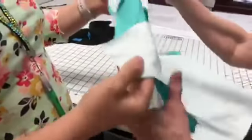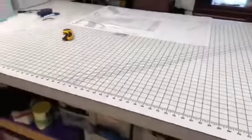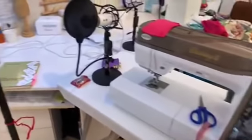So let's run over to the serger then. I'll bring the sleeves. Okay. You bring the body. And Sam will bring the camera. Sam will bring the camera. I'm gonna roll in here. Okay.